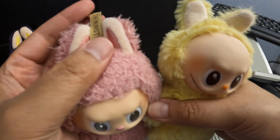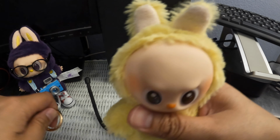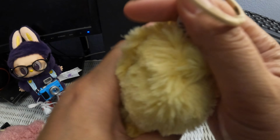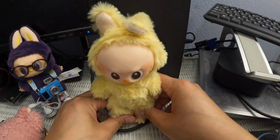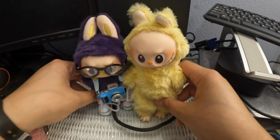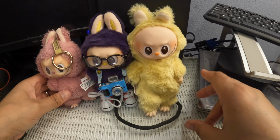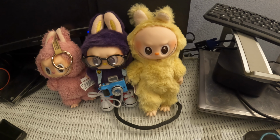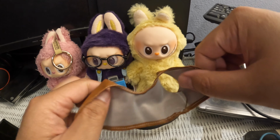All right. Remember, this one said the Monsters, and then it says Popmart. This one says... nice. Okay, that's nice. Oh my. I feel like this is like Bizarro World. Oh my goodness. So, real, fake. Real, fake. And it comes with a leather jacket for some reason. I'm not sure why.